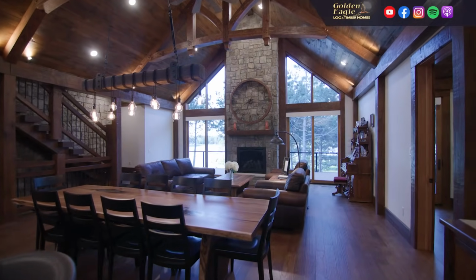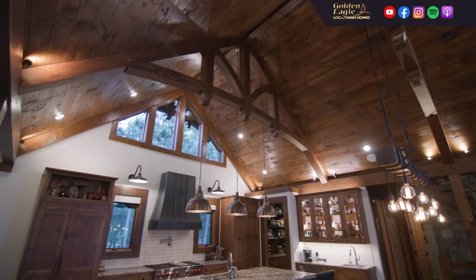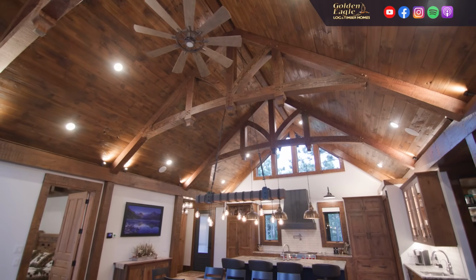The timber truss is going all the way through. This wasn't a structural timber frame home. It's a timber style with our ultra custom timber, but it almost gave it that timber frame structural feel, just the way it stacked out right through that center section, I thought.